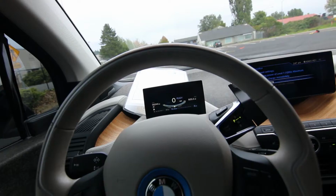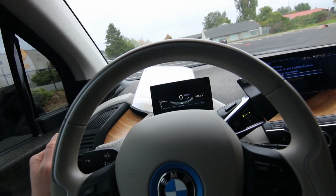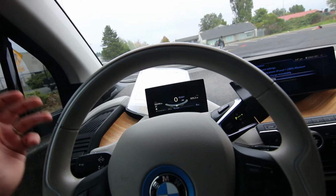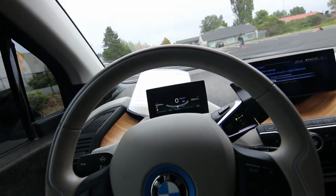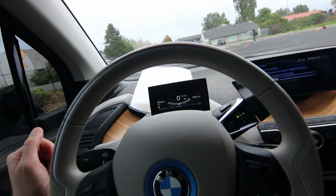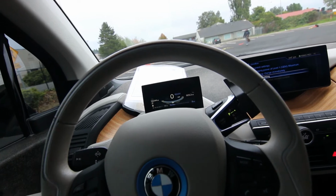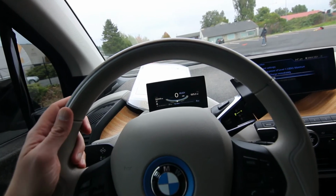It's not the longest range out of gas, but it will keep you going. You don't have to wait for the car to charge for 8 hours. You can fill it up with gas and drive another 70 miles. It's not going to be like road tripping in a regular gas car, but it makes it a little bit more realistic in something like this.